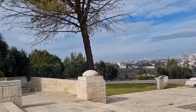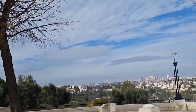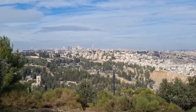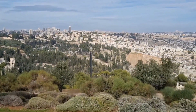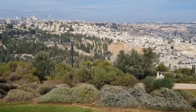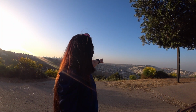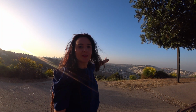In this peaceful promenade, you can rest under shady trees, in landscape gardens, and as you take in the view of Jerusalem here at your feet. Yes, among the sights you will see in the distance are the City of David here, Temple Mount with the Dome of the Rock.